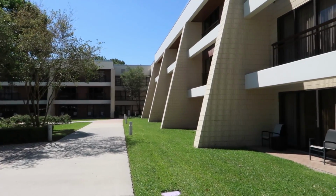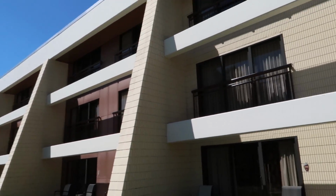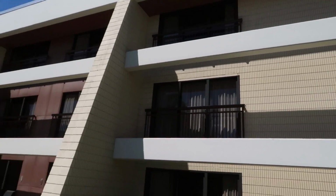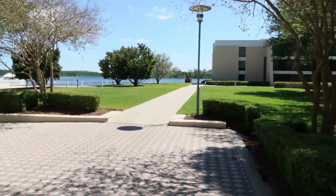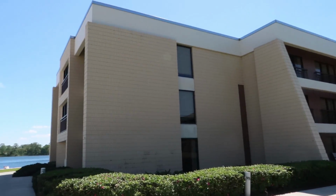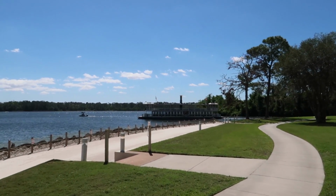This is nice, but it does feel like it was built in the 70s. Just based on the architecture, which that's sort of how the Contemporary feels anyways. But this really feels like that. We're just gonna continue to follow the jogging trail, see where it leads us. It's a beautiful day out today. Kind of feels like I'm in an office park over here. They're bringing a ferry boat back to its dock. Looks like it's done with its shift for the day.